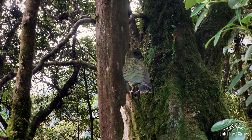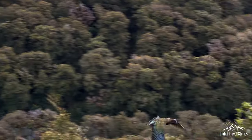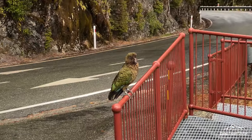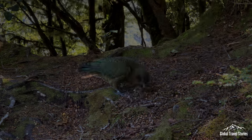The kea, like many of our native birds, is endemic to New Zealand, meaning it can only be found here on Earth. They are the world's only species of alpine or mountain parrots, which means they are generally found around the tops of mountain ranges.